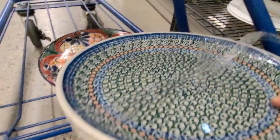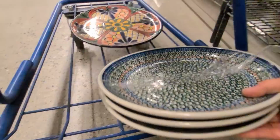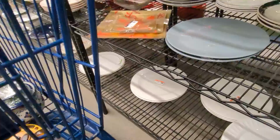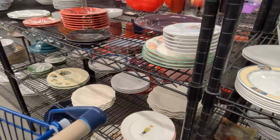Let's scoot this plate over. I don't want to put that on top in case it scratches. We'll scoot the Talavera forward and put them safely under the cart. We'll keep going. Just in case, I'm not seeing any more, but you never know.